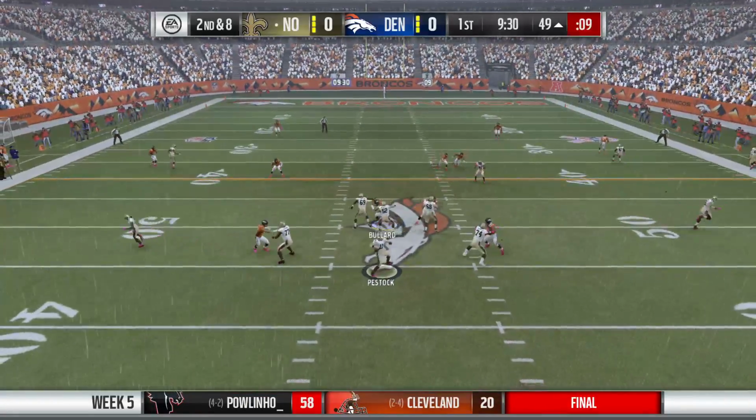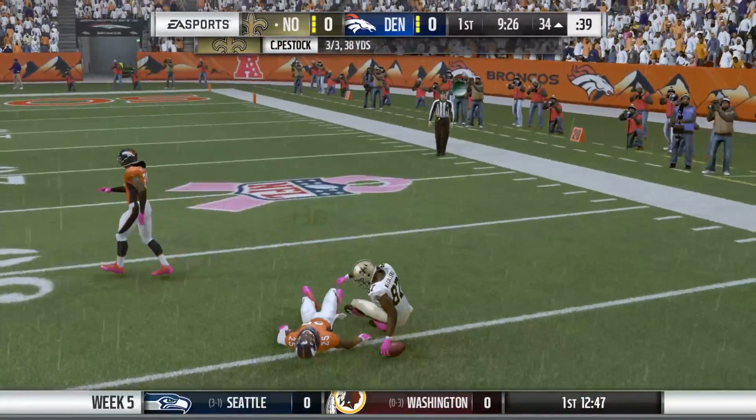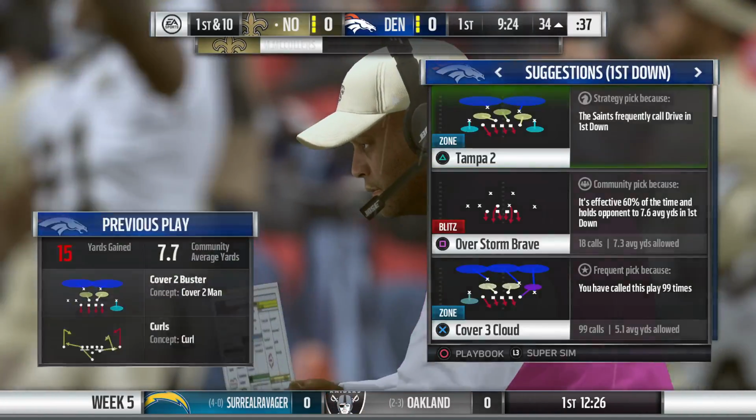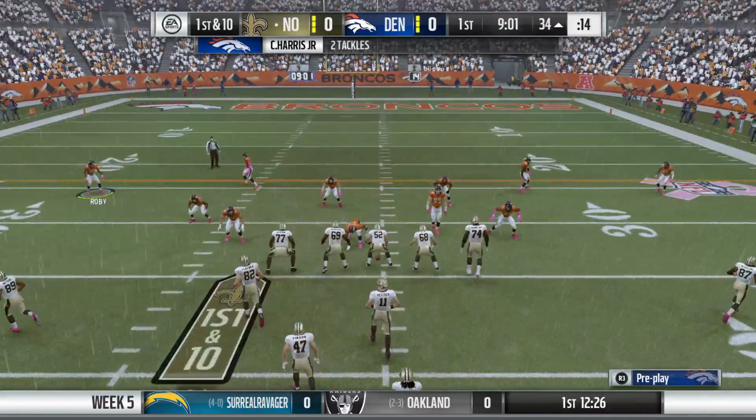Out of the gun. They'll look to throw. Going right side here, and that's complete. 15 yards through the air and a first down. Barney sold the go route really well. Thought he was going deep, then curled it back inside for a nice completion.